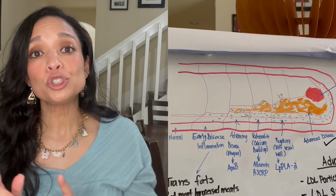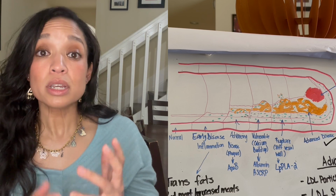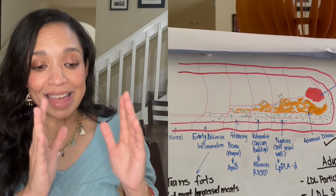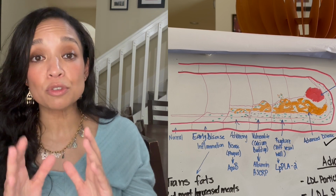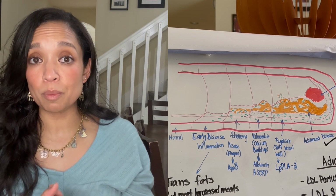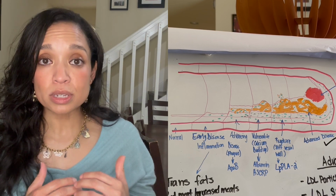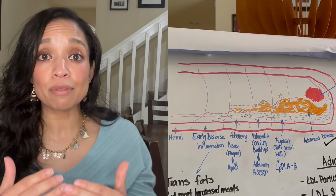And so through additional years of study, scientists and healthcare researchers have begun to find those things that have helped us be able to identify even better than your basic lipid panel, you as an individual's risk of developing heart disease and the potential for you having a heart attack or a stroke.